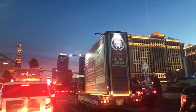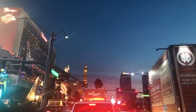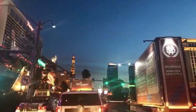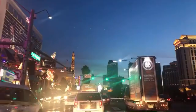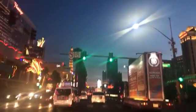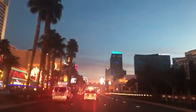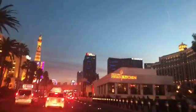So we've got Caesar's Palace to the right, Flamingo and the Link. We're about to pass. Bellagio is next on the right, Flamingo on the left, Bally's, Paris on the left. And then there's a new Hell's Kitchen, Gordon Ramsay's. See it? It's right there on the right.